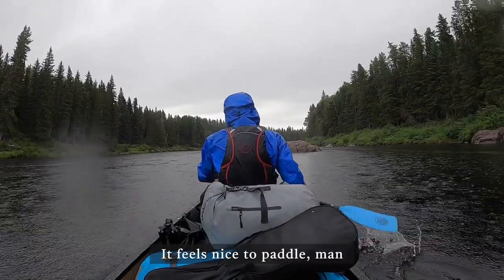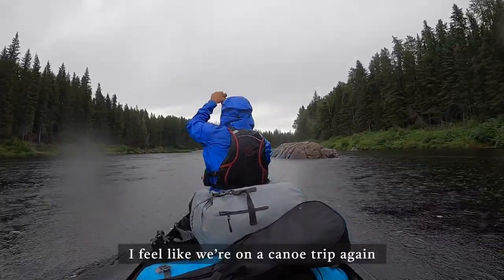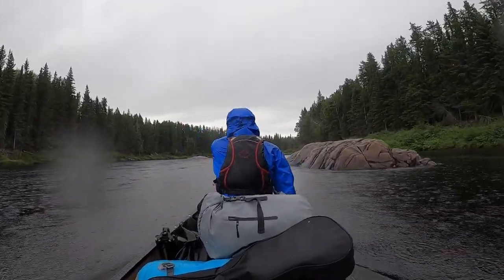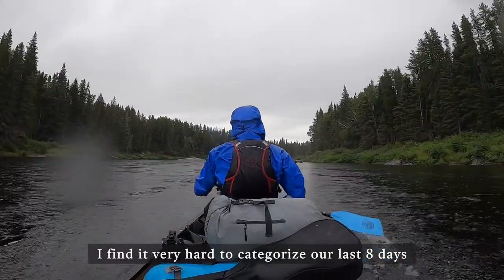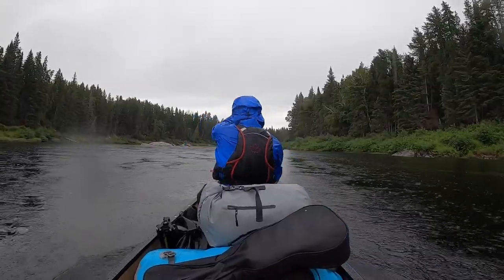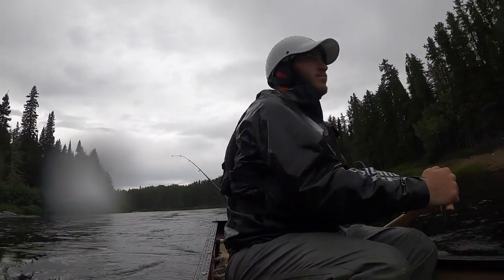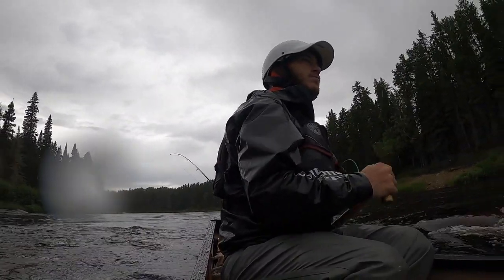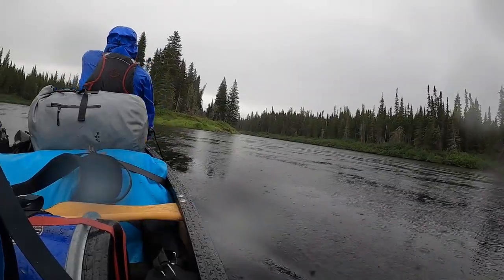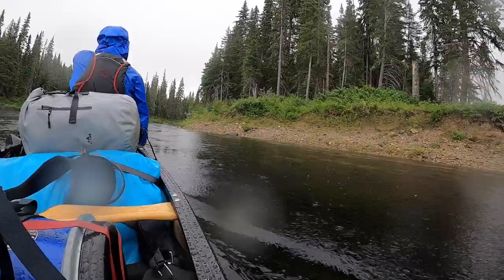Yo, it feels nice to paddle, man. It does feel really nice, eh? Yeah. I feel like we're on a canoe trip again. Not a liftover trip? No. I find it very hard to categorize the last 8 days as being on a canoe trip. Yeah. Do you want to go on the far side of the island? I was literally just about to suggest that.